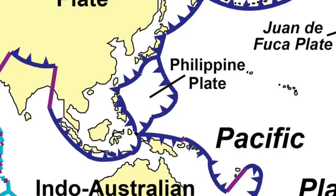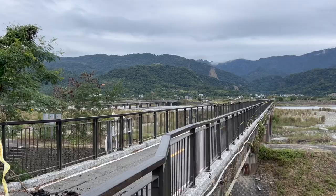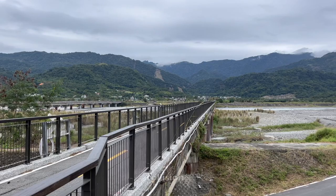The reason why I wanted to come here is because this place is very, very important geographically. Here's where two of the biggest tectonic plates collide, the Eurasian plate and the Philippine plate. Due to this clash, a very high mountain range has been formed, and behind me we also have another mountain range, and in between a very small valley with many small rocks and a small river too. This is because of the collision between the plate from the Philippines and the one which goes from Iceland all the way down to Taiwan.